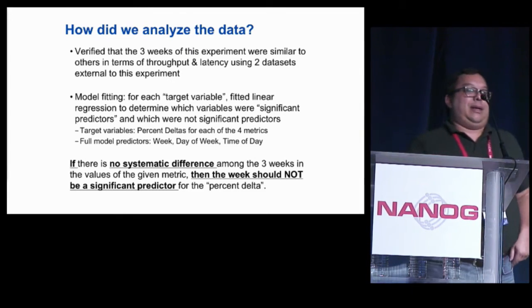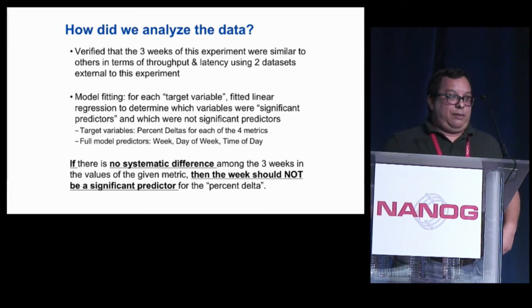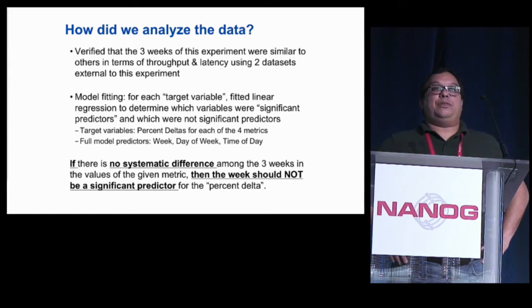So how do we go about analyzing this data? We had verified the 3-week experiment, and we did a check that nothing else dramatic was happening on the network, like any maintenance. The way we did that was we had two additional data sets to compare against.